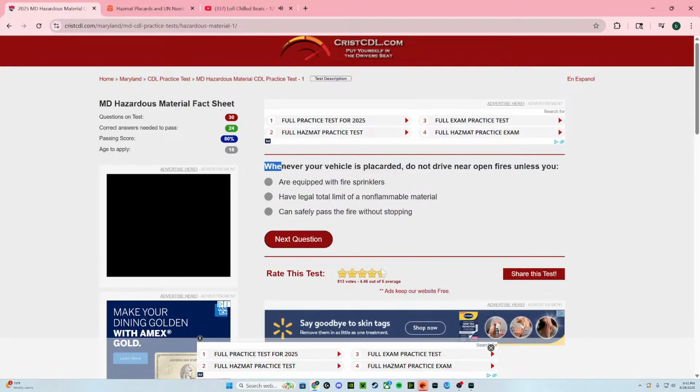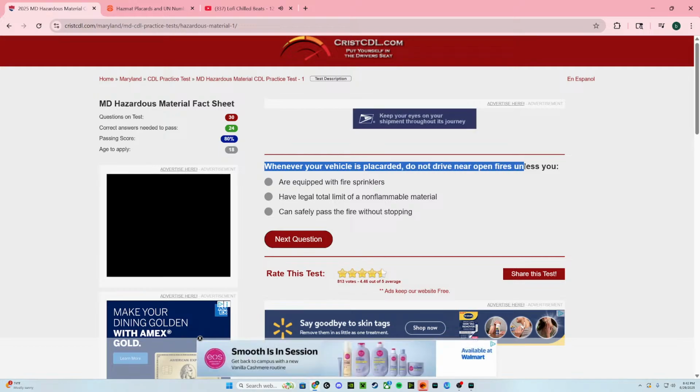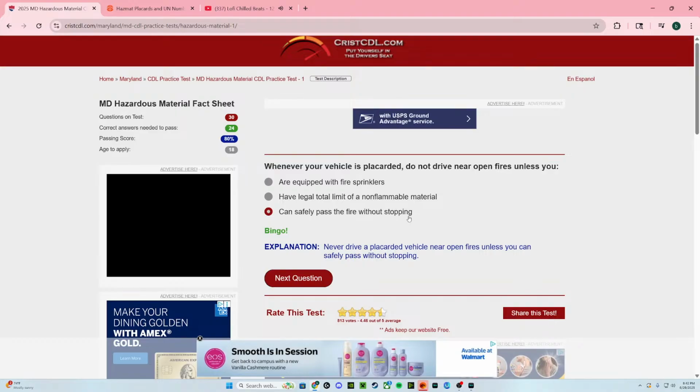Whenever your vehicle is placarded, do not drive near open fires unless you can safely pass the fire without stopping. Or equip the fire sprinkler. That's dumb. That doesn't make sense. Or have the tow. Yeah, no.